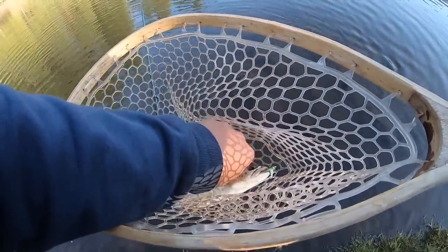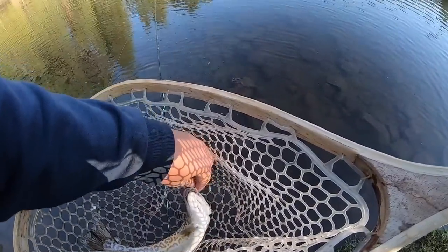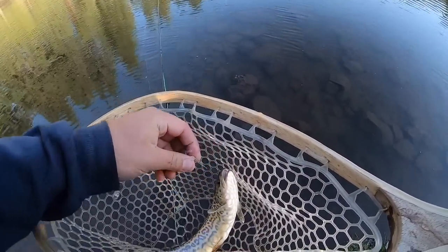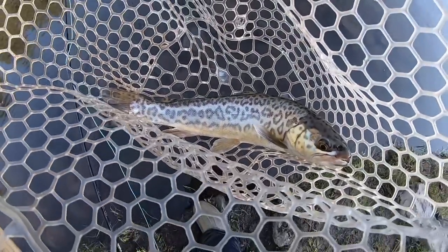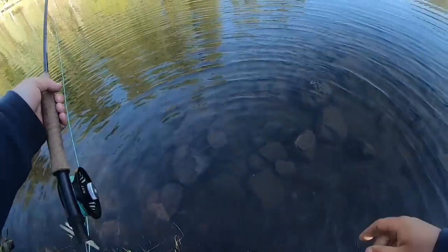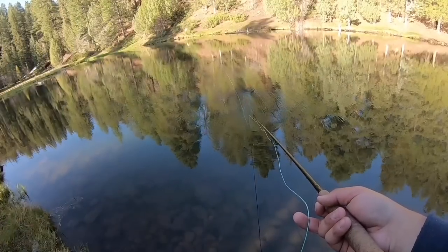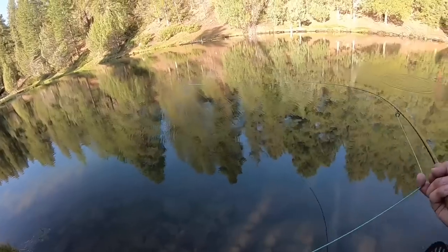You know, I'm thinking, I'm just going to let them all go. I was thinking we could just keep one of these and cook it for breakfast, but I don't know, I'm not really feeling fish this morning. Not gonna lie. There he goes. There we go.